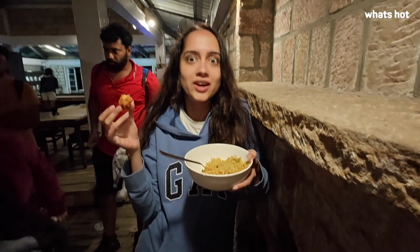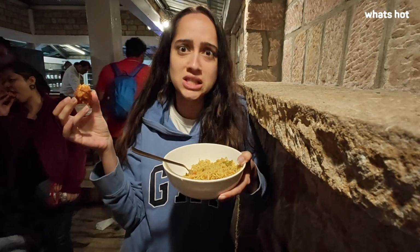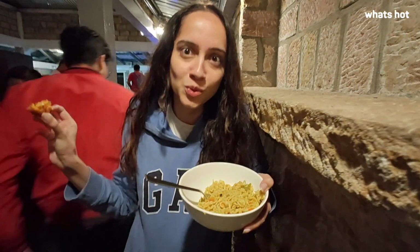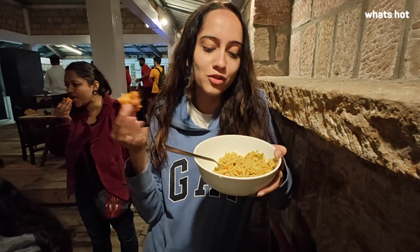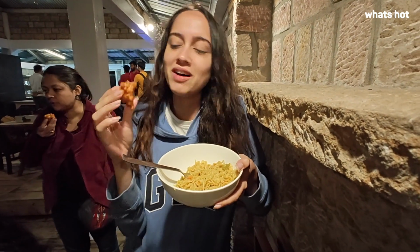We just reached the hotel after the super tiring trek, and oh my god, the weather has transformed. Like the day was so hot, and right now there are literally clouds floating through the dining room. Like it's crazy. And we've ordered for some Maggi and pakoda, because we missed out on lunch. The perfect food for this cold weather.